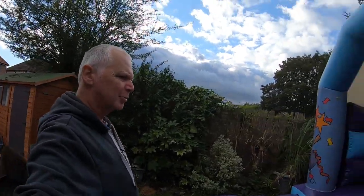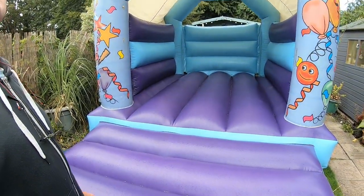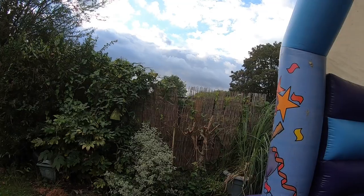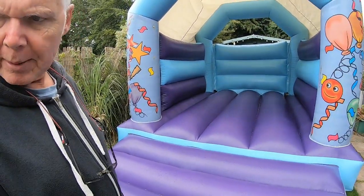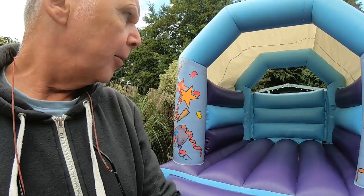Okay, we've had the castle out for a good few hours now. It's pretty dry inside. But as you can see, it's getting a little bit wet on the step, which means there's a big cloud coming over. I want to get it wrapped up before that happens and it gets all wet again. So that's what we're going to do. We're going to give it a quick wipe down here on the step now, and then start rolling it up, putting it away. Okay, let's do this.